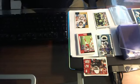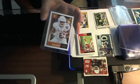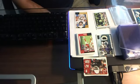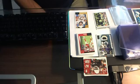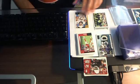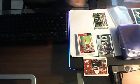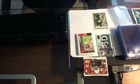Devin Duvernay, wow. That's a cool, good player. I'm telling you right now, keep your eye on this guy, Devin Duvernay. His cards are going to go up in value pretty quick, I would say. He's going to be worth a lot if he can pull his autograph or a parallel card of Devin Duvernay. I'm going to stock up on Devin Duvernay cards for the future. Last card of the pack, Missouri Tigers.